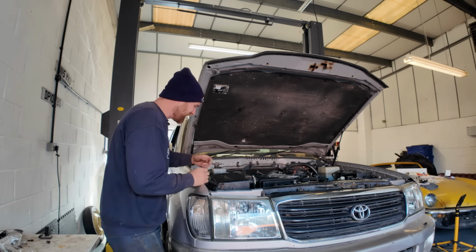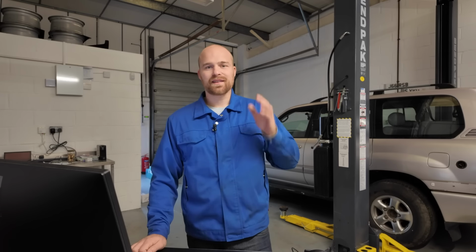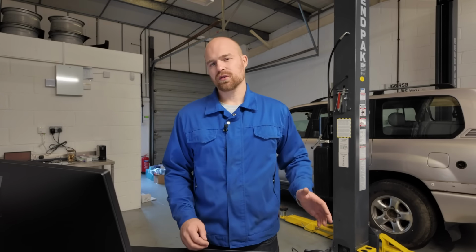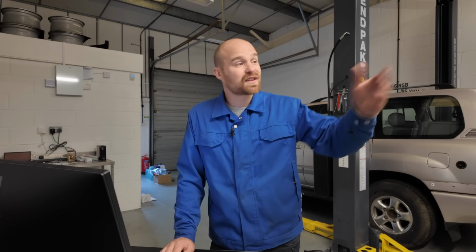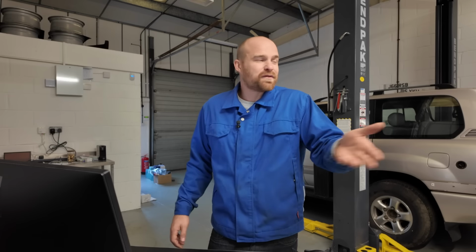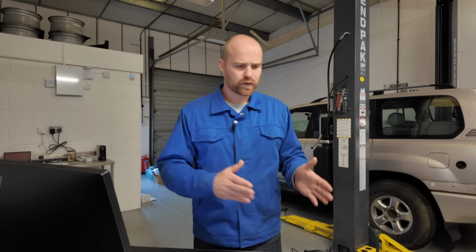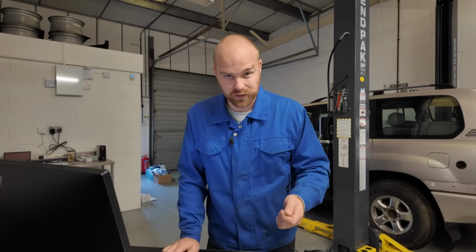So I've got a question for you. What would you do if your daily driver started exhibiting the same rough running problems that we've just had with this Landcruiser? Would you know how to fix and diagnose that yourself? Or, let's face it, like most people, would you just take the car to the garage? How would you know when the garage presents you with a bill of, say, I don't know, £800, how would you know that that was a truthful and accurate bill and that they're not trying to pull the wool over your eyes?